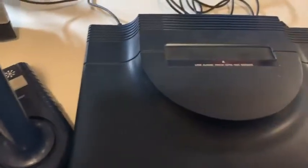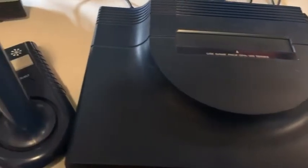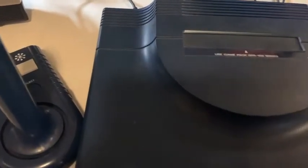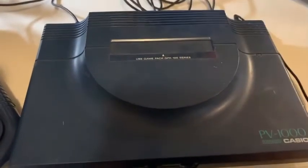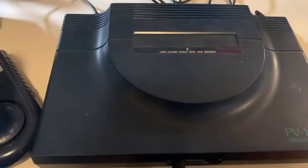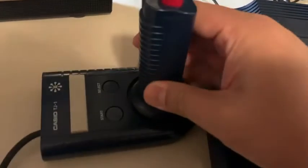But Casio made game systems. They made the PV-2000, they made some MSX computers, and they made the Casio Loopy. We'll go into that one next time, an all-female console, but this one is pretty cool. And it came with this odd controller. It reminds me of a 2600 controller.